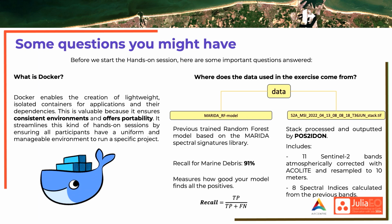For this, I will use Docker, and also I will explain a bit where the data comes from. For example, everyone has a different machine. I have a Mac, someone might have a Windows, another one Kali Linux. So everyone might have a different thing. Docker allows us to have a common environment to test this notebook without problems.